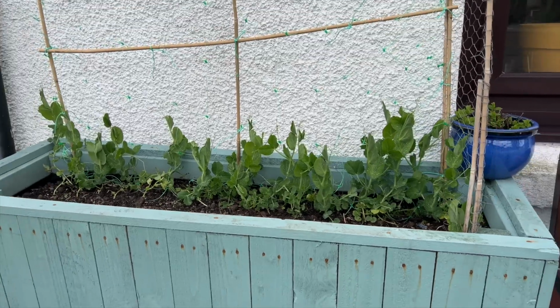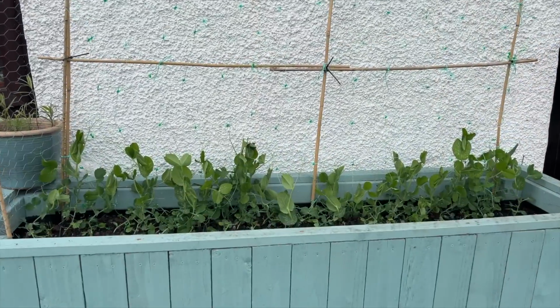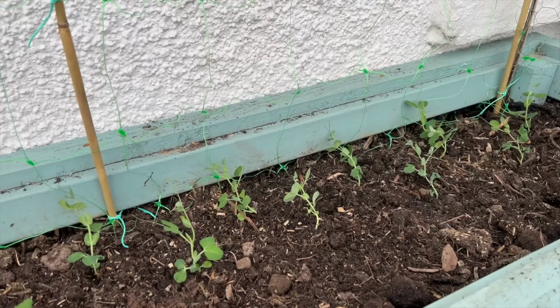For the peas, all three sets that we have planted out so far seem to be doing well, so hopefully we'll get a long crop to enjoy this summer.